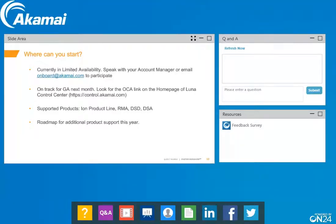We are on track to go GA next month, and when we do, you'll be able to see a link for OCA on the Luna Control Center homepage if you have one of the supported products. The supported product line right now is the ION product line, and this also includes RMA, DSD, and DSA. And we have a roadmap for additional product support later this year, and we're hoping to give you an update if you are coming to our customer conference, our EDGE conference in October.